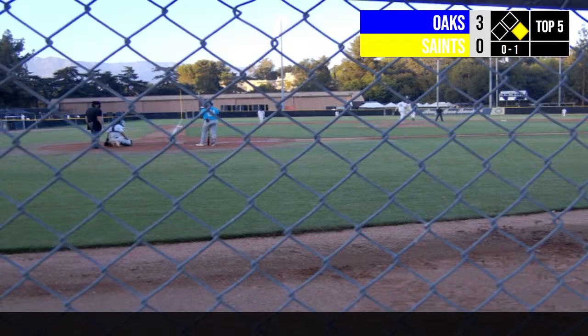Yeah, you could really say just that 1st inning alone has been the true game changer. It's the separating between the Oaks winning or it being a tie ball game. So the Oaks look to potentially add more runs here with Cade Falskin at first base and Galloway at the plate. 1-1 is a strike on the outside corner. It's 1-2 now on Galloway.